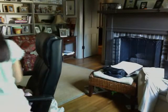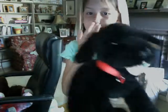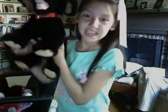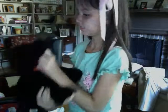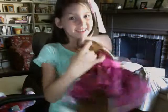Number two is this Build-A-Bear. It's a black lab. Its name's Abby. It is really old, but I dug it out and I call it. So, this is one. And then here is one.